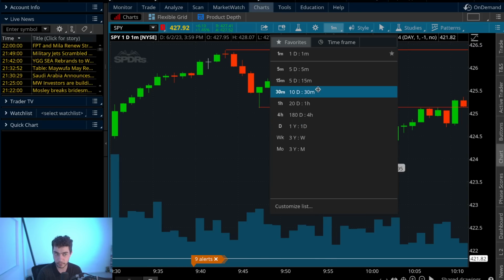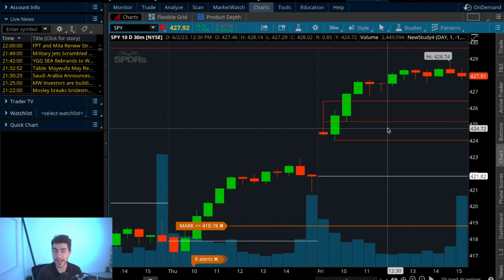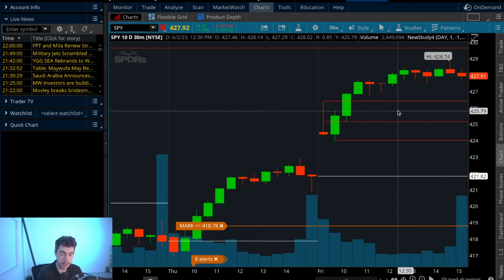Now, this is where I went wrong, and this is what really threw me off and pissed me off. In terms of what had happened here, this is just one of those things where the strategy just didn't work, and that's okay. But what's not okay is to keep on over trading if something is not working out. And that's what I did.